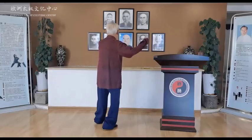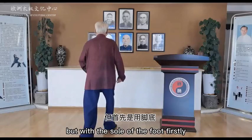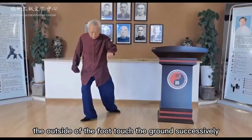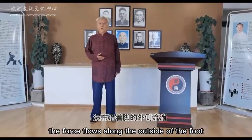After pulling back the foot, do not touch the ground, neither with the heel nor with the inner side of the foot, but with the sole of the foot, firstly the big toe and then the outside of the foot touching the ground successively. Meanwhile, let the knee joint look for the tip of the toe. We should feel that the force flows along the outside of the foot.